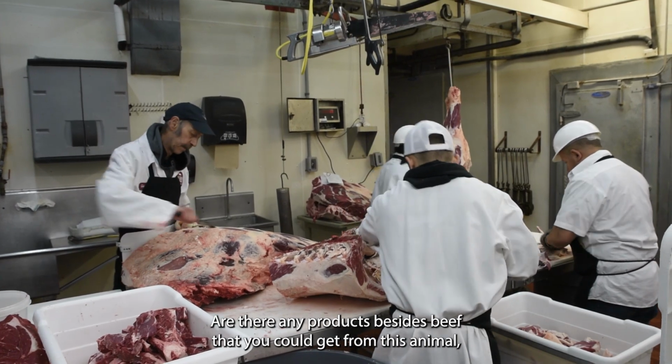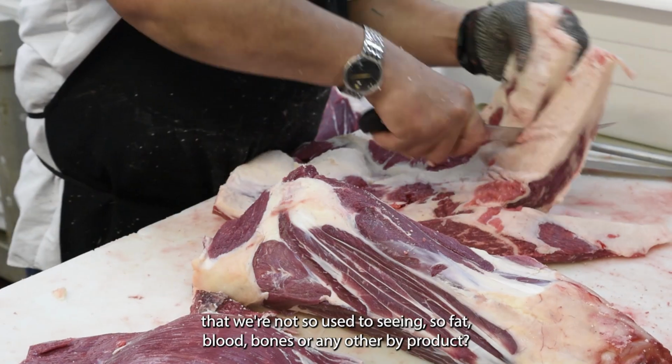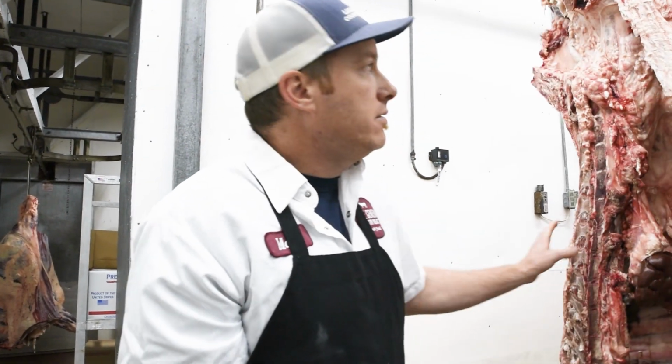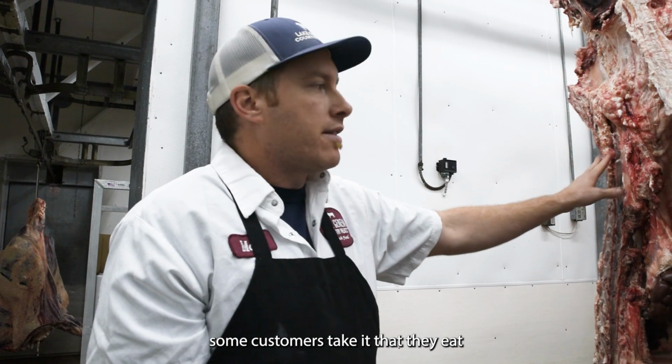Are there any products besides beef that you could get from this animal, maybe things that we're not so used to seeing? So fat, blood, bones, or any other byproduct? Yeah, to utilize most of the animal, we have beef liver, stuff that some customers take in that they eat.